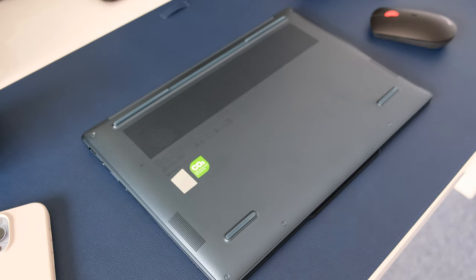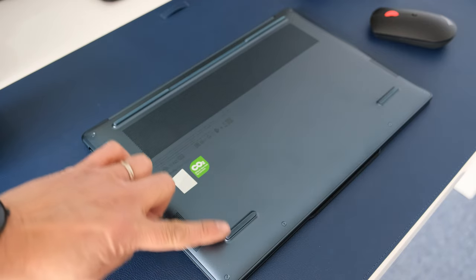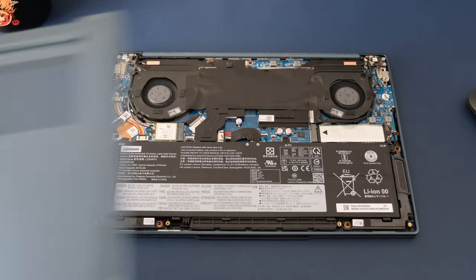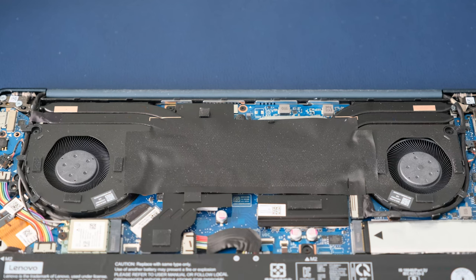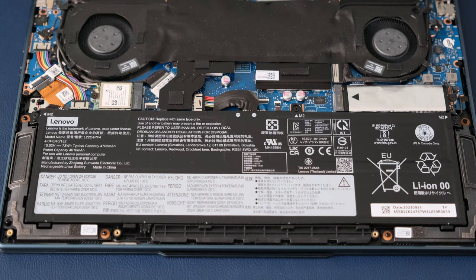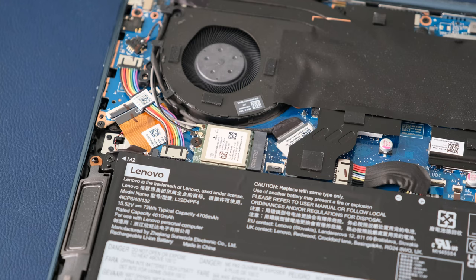The bottom cover has rubber feet to lift the Yoga for better cooling. Talking of which, to open the bottom maintenance cover, remove the 6 screws, pry up the latches to remove the cover. The 16GB of LPDDR5 6400MHz memory module is soldered onto the system board. There's one removable M.2 2280 PCIe 4x4 slot to upgrade the storage capacity. The 73Wh battery is removable along with the Wi-Fi card.